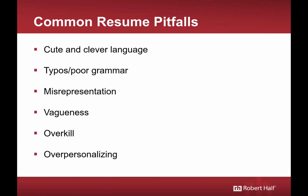Vagueness: include enough detail to describe your experience and grab the hiring manager's attention. Listing only the job title and a very vague description of your contributions isn't fair and won't pique that company or hiring manager's interest. Overkill: you don't want to overdo it by using a ton of adjectives or business phrases. Write your resume so the hiring manager can quickly and easily understand what you bring to the table. And over-personalizing: this might be including your favorite color or the name of your dog, things that don't need to be included.